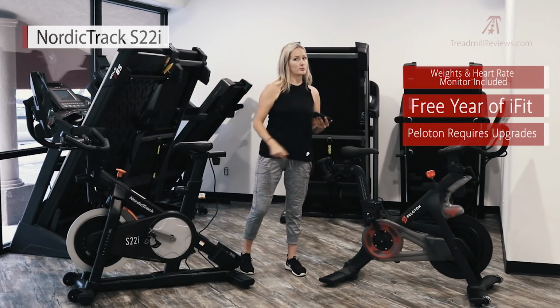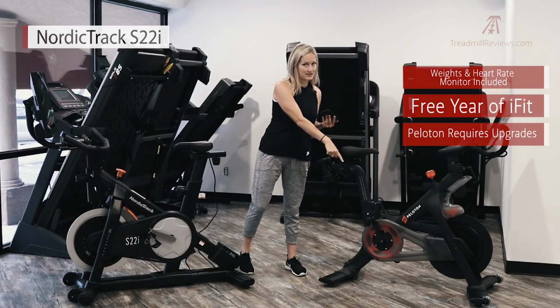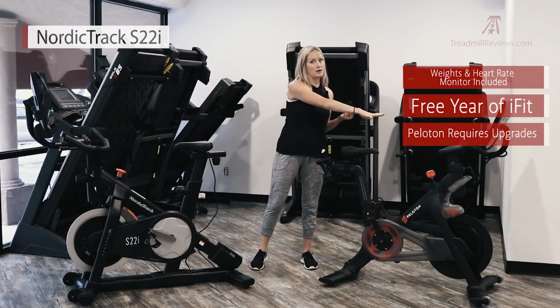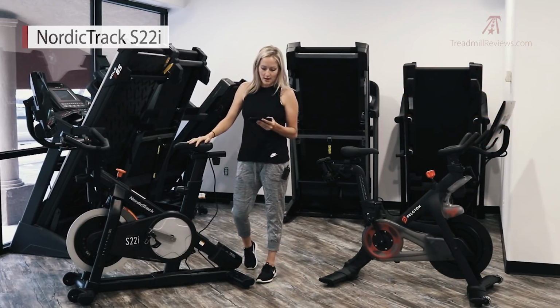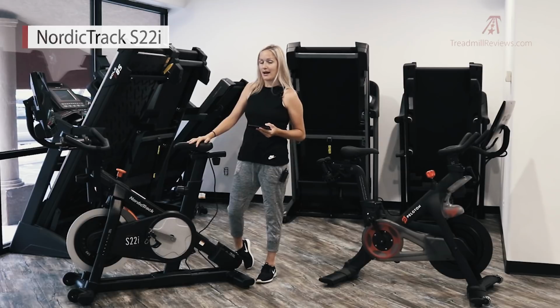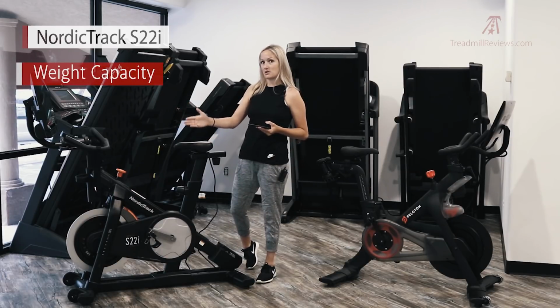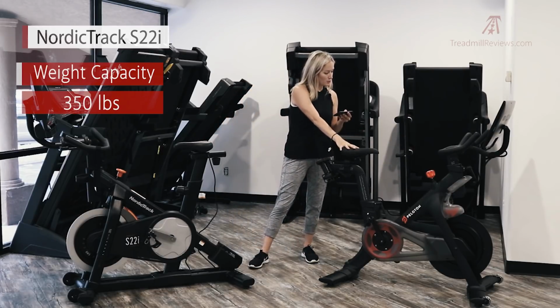You're paying for the subscription service right out of the gate. You need to have a cycling shoe or replace the pedal. You don't get the weights with your purchase. You don't get a heart rate monitor with your purchase unless you do upgrades and increase the cost of the equipment. The NordicTrack S22i has a higher weight capacity. So the max user weight for the S22i is 350 pounds, whereas the Peloton user manual claims that the weight capacity is 297 pounds.